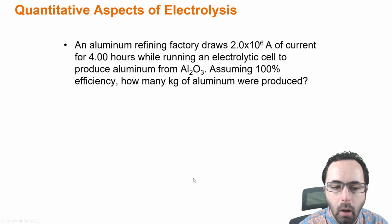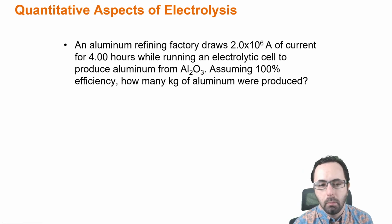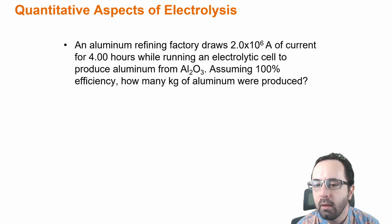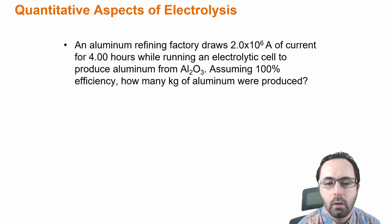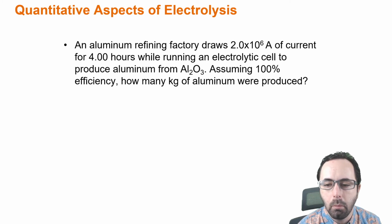An example problem like this, and this is a realistic problem for an aluminum refining factory: it will draw 2 times 10 to the 6, or 2 million amps of current for 4 hours while running the electrolytic cells in their factory to produce aluminum from aluminum oxide. Assuming 100% efficiency, how many kilograms of aluminum are produced?